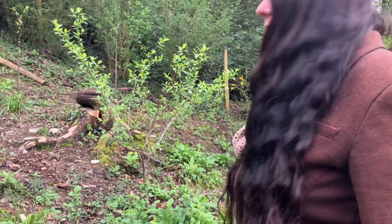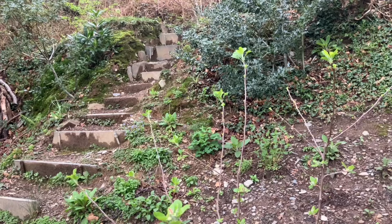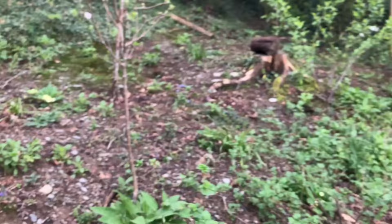Yeah. And then up there is where we're not going to show you just yet, but yeah, again, our sort of passion project, I suppose, isn't it? That's a bit of additional land that we bought a couple of years ago.